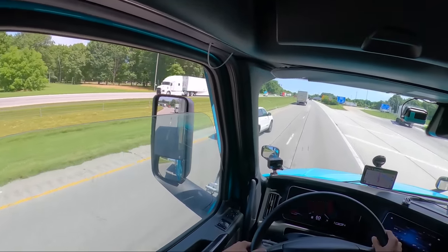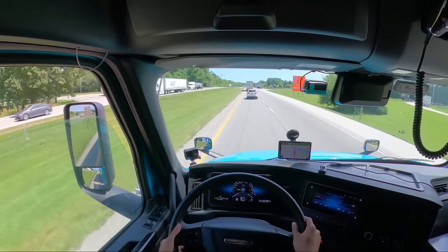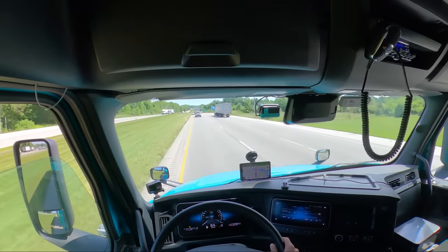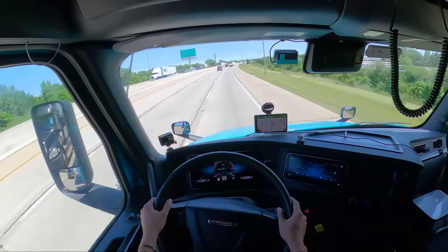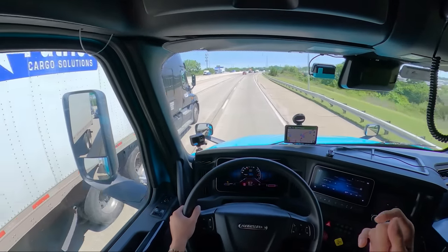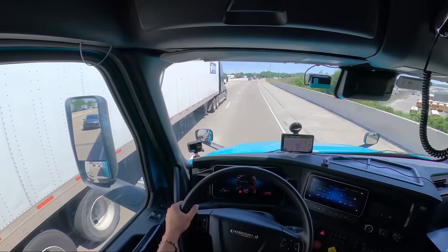I get in my lane. I get into this lane. Box truck, look out. Alright, it's 12:35, say 1:35, 2:35, 2.5 hours away from shutting down. Shut down at 3.